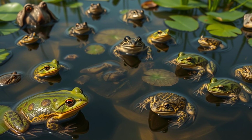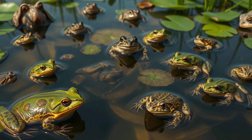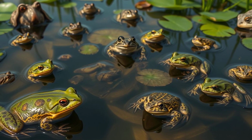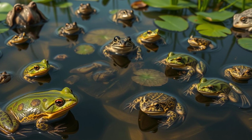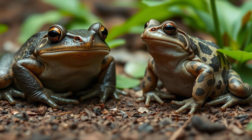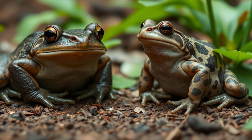Frogs and toads exhibit varying lifespans and growth patterns. On average, frogs tend to live around 5 to 10 years, while toads often have a longer lifespan, ranging from 10 to 20 years, depending on the species. As they mature, frogs generally grow faster and can reach larger sizes compared to toads.